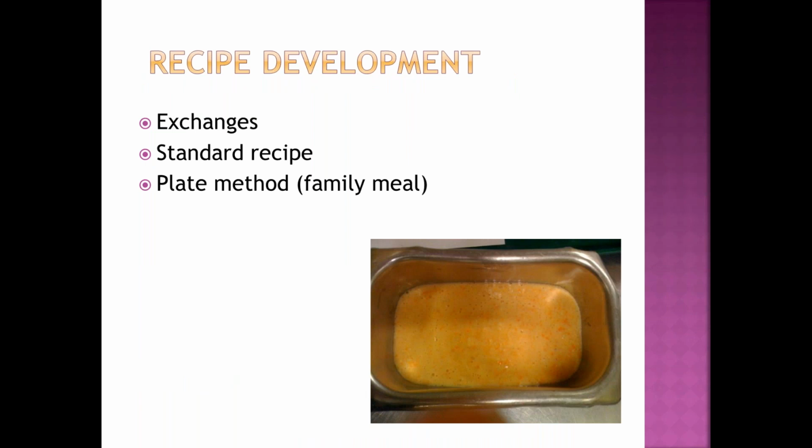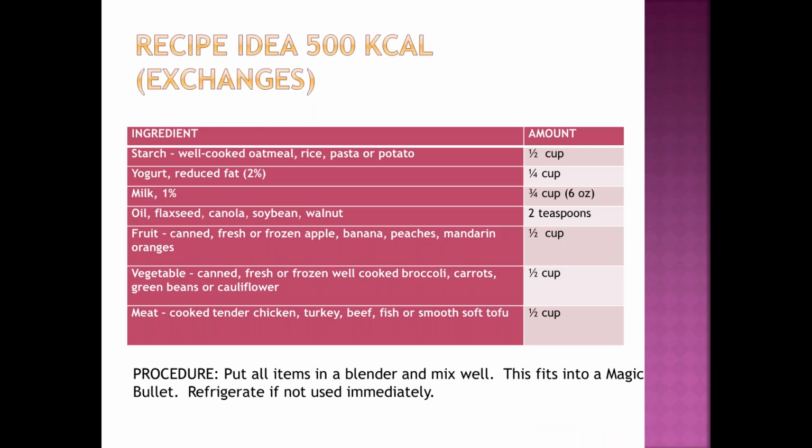So we really give three ways to make recipes. The first one would be with exchanges. The second would be to use a standardized recipe, though I don't really recommend that very often. And the last one would be plate method or using the family meal. So let's look at the exchanges.